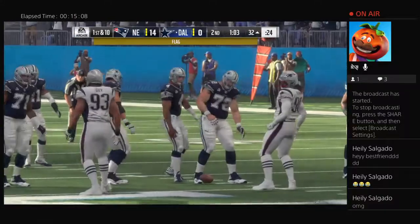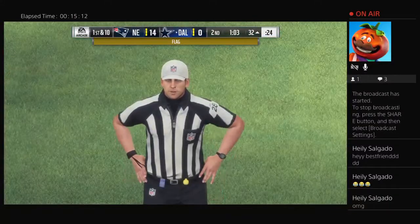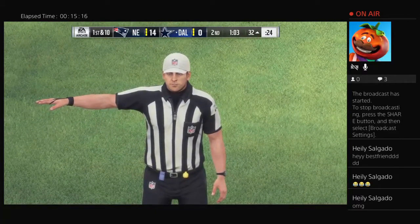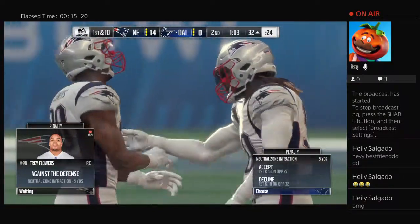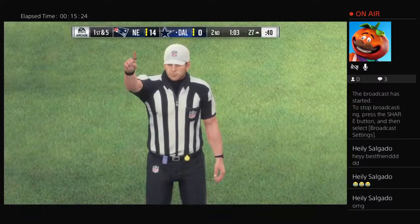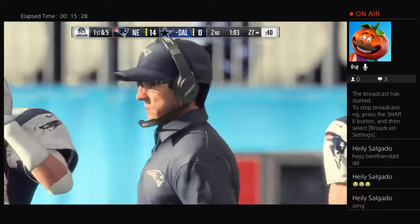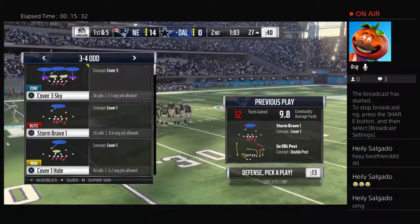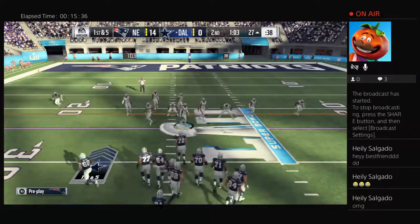Now flags will come in. I think this one's going to be on the defense for jumping. Neutral zone infraction. Defense. So step off the 5 yards. Yeah, partner, you know, defensive end, he wants to get into the offensive backfield. He wants that get off to be as fast as possible. A little too quick on that one. So 5 yards remain now. Still first down.